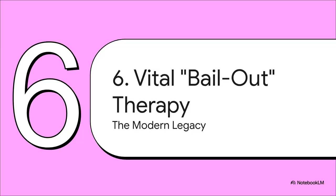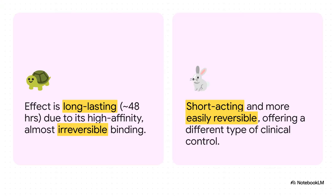So, with all that said, where does a drug like Abciximab fit in today? Well, its role has actually changed quite a bit since it first came on the scene. If you put it side by side with other drugs in its class, Abciximab is the heavyweight. Its grip is so tight it's practically irreversible, and its effects can hang around for up to 48 hours.